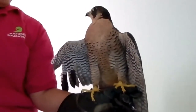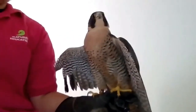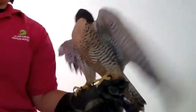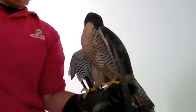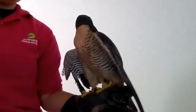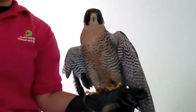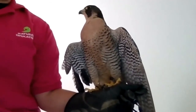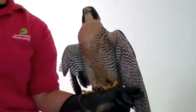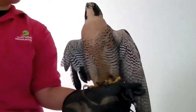So she's got a couple of adaptations for speed. Our owl, if you remember, had those adaptations to be hidden. So they had that camouflage, they had silent flight. I don't know if you guys can hear it, but when she flaps her wings, she is making quite a bit of sound. So falcons, when they're on the move, you can hear them. But they're coming so fast, it doesn't matter if their prey hears them because they can't react fast enough to get out of the way.